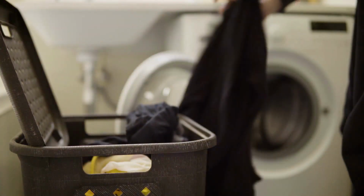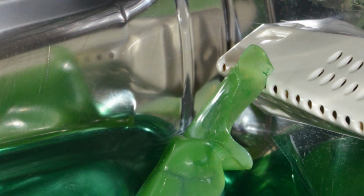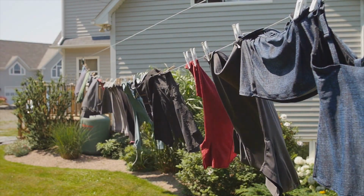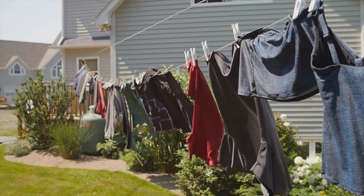Next up, we're tackling a chore that nobody likes, but everybody has to do: laundry. But fear not, because vinegar is here to make this dreaded task a little bit easier and a whole lot cheaper. Forget those expensive fabric softeners and stain removers. Vinegar is all you need to keep your clothes soft, fresh, and looking their best.